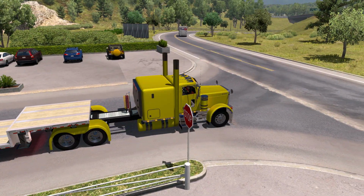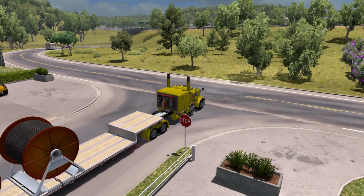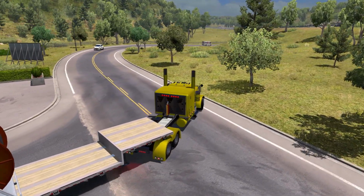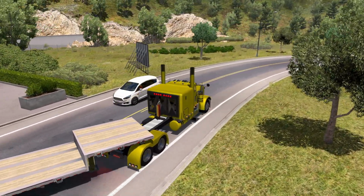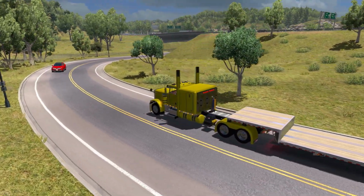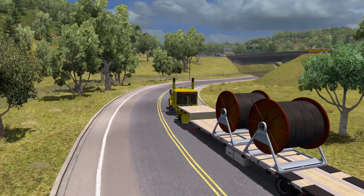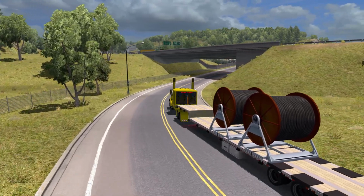I really am liking this trailer. It is a very nicely detailed trailer, multiple cargoes. I didn't see them all pop up, but that is the case sometimes with the trailers. Not everything is going to pop up right away for you in the load markets, in the freight market. But this was one of a few that I had on the Steam Workshop there.